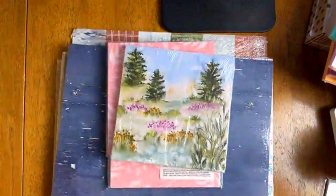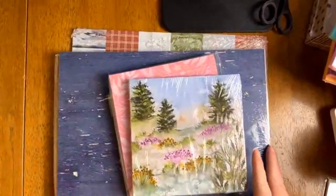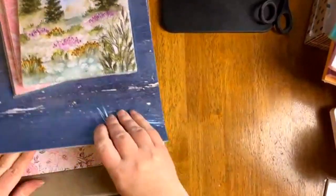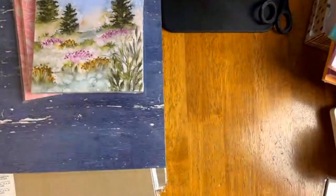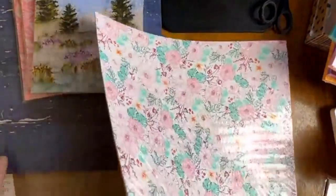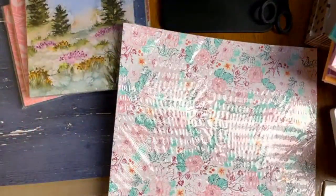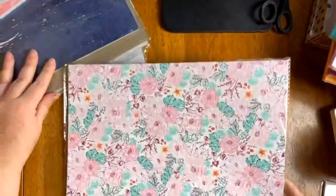Okay, so the rest of this, I believe, is either designer series paper or specialty paper. So we're going to go through this and look around. Should I do Unbounded first? Because that is part of the suite. Yeah. One of the reasons why I got Unbounded first was because I knew that I was going to use this. I think these are the two that go together. Okay. If I'm missing anything, I'll let you know because I can't reference my catalog with you guys.